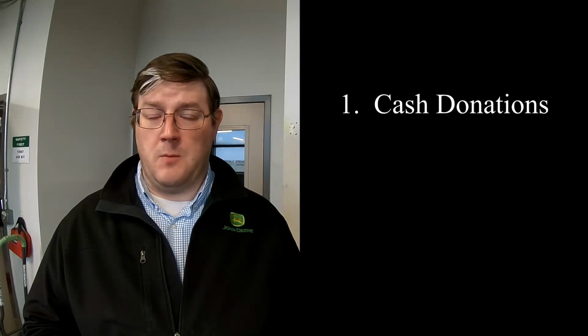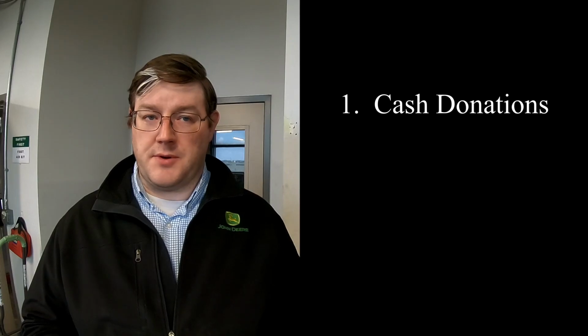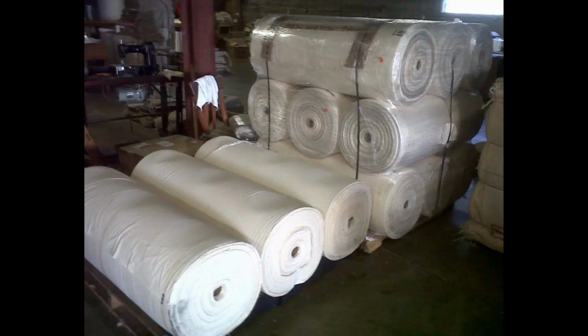And so what we want to do here at the Cedar Valley Makerspace is to facilitate the production of the next 10,000 masks. And so we are going to ask for help, and we need help on 3 things. One, we need cash donations. And the reason for this is that we want to purchase fabric from a wholesaler, thousands of yards of material. And we can get a really good price on this because we're buying thousands of yards at a time.